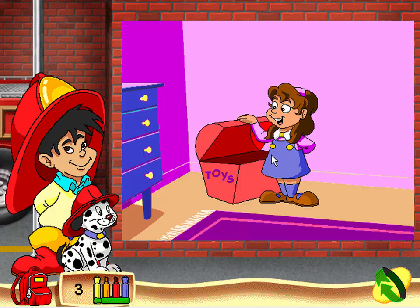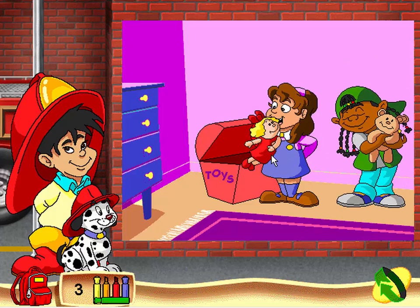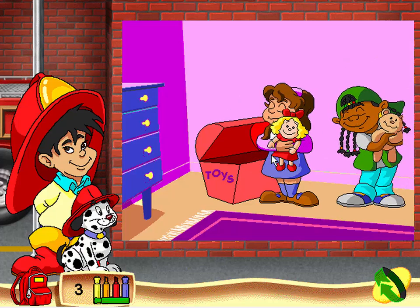Here's my toy box open wide, sharing things are all inside. Soft and furry teddy bear, an airplane soaring through the air. Share with me, I'll share with you. Sharing is so nice to do.